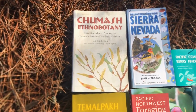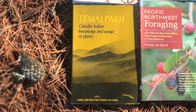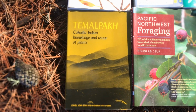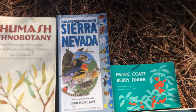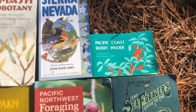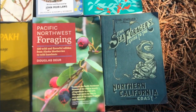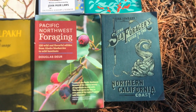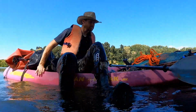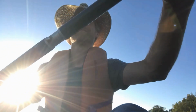Chumash Ethnobotany and Temelpak. Both of these are incredible compilations of Southern California indigenous plant knowledge. The Laws Field Guide to the Sierra Nevada has tons of information on animals, plants, insects, and fish identification. And the Pacific Coast Berry Finder is a great start for anyone looking for wild berries up the North Coast. Pacific Northwest Foraging applies to all kinds of Central and Northern California coastal resources. Kirk Lombard's The Sea Forager's Guide to the Northern California Coast is hands down the best manual for California coastal foraging and nearshore fishing.